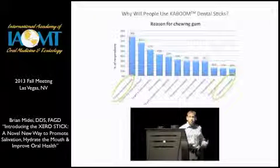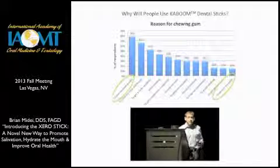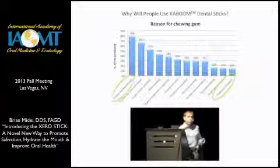That's what's worked before. Not only that, every bar in the middle has something to do with oral gratification in one way or another. This is an advantage that floss does not have. Oral gratification is a very powerful habit that we can piggyback upon in order to improve oral health.